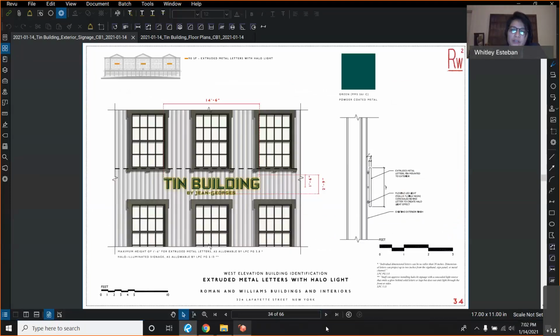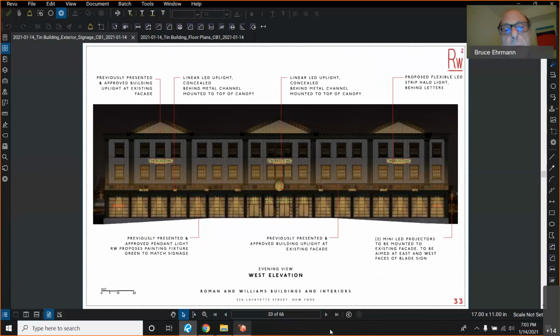So in the top left-hand corner, these key elevations indicate the locations and quantities of this type of sign that we're proposing. Whitley, can you go back to the prior screen, please? So here, that is the more prominent view looking west. That is the major facade. Is this the extent of the signage? No, there's signage proposed along all four facades. No, but is this the extent of the signage proposed for the western facade? Yes. Okay, thanks.